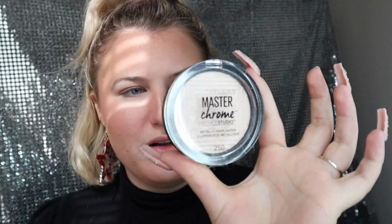I prefer these ones over the Wet n Wild, but the Wet n Wild are still really, really good. Maybelline's doing something right with these. I don't know what it is, but it's right. So since I'm pale, I think I'm gonna go in with number 250, whatever that means.